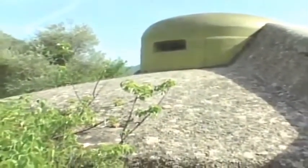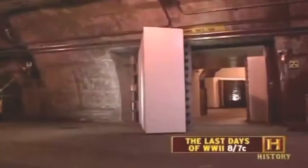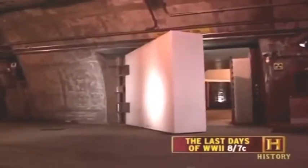From indomitable fortified structures to secret hideaways buried deep beneath the ground, bunkers offer protection from one's enemies and the hope of a refuge in the face of unthinkable danger.